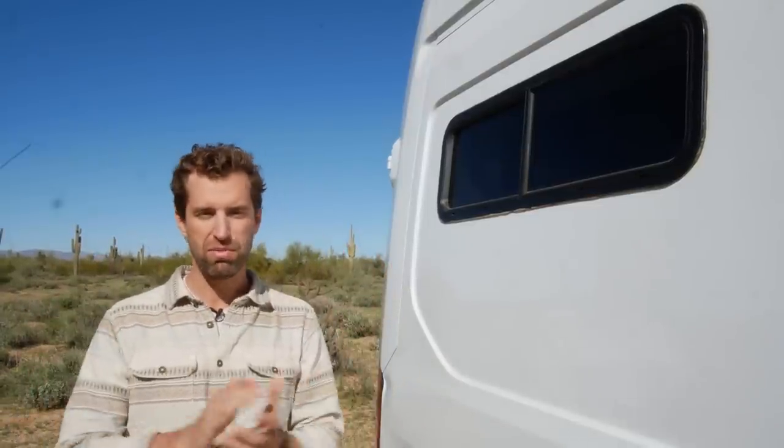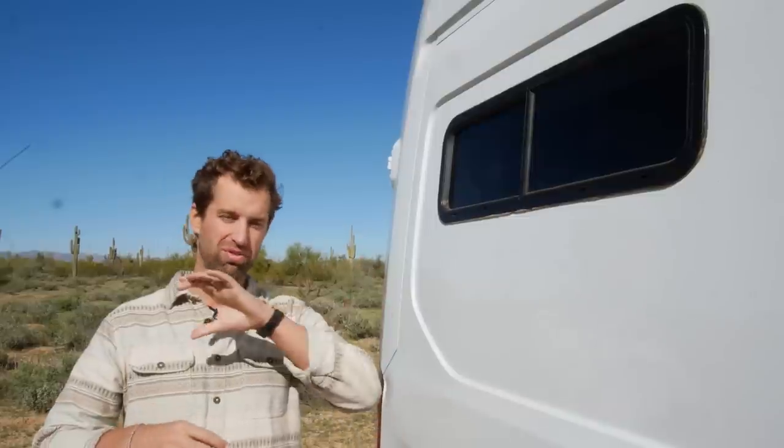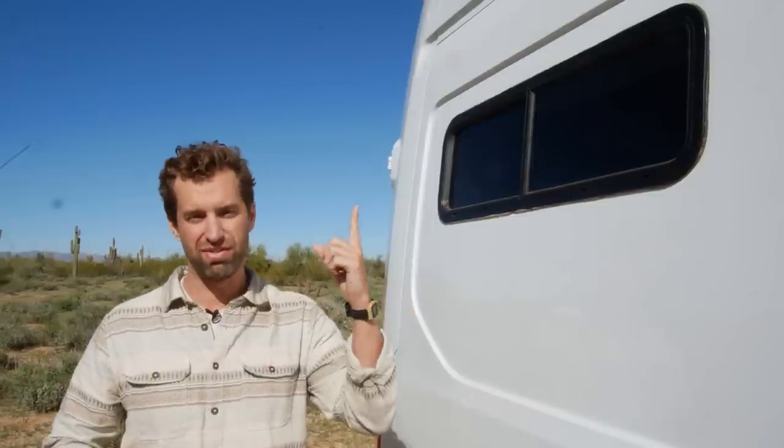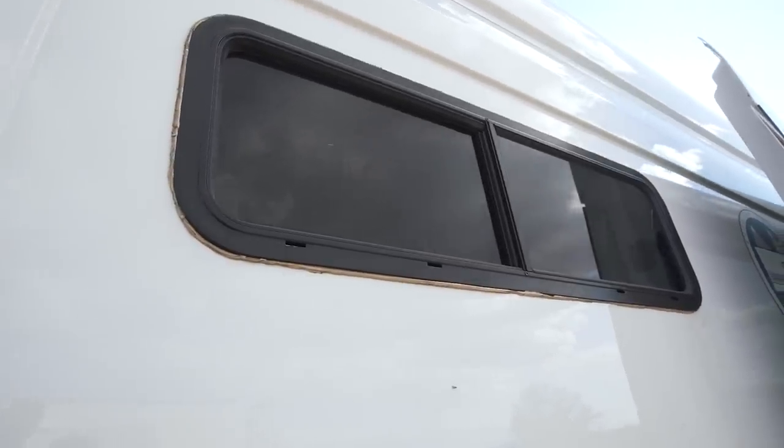You'd be surprised, people ask us about air conditioning all the time. You don't even need it. You open these two up, you get this great cross breeze, and you turn on your max air fan, and it just sucks air through the entire van the entire time. It's like having an air conditioner right on your face.